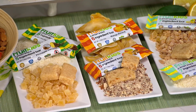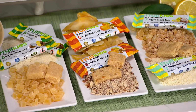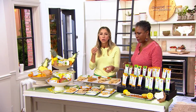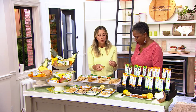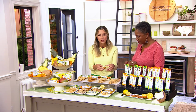Mango almond. This one makes me feel like I'm going to the open-air markets in Zanzibar in Africa. Not that I've been there, but it takes my mind there. It's pure mango along with crunchy almond from California, so the best almonds they could find. Added with just a beautiful base of the pure sugars of the fruit that is in there. So again, nice and tender.